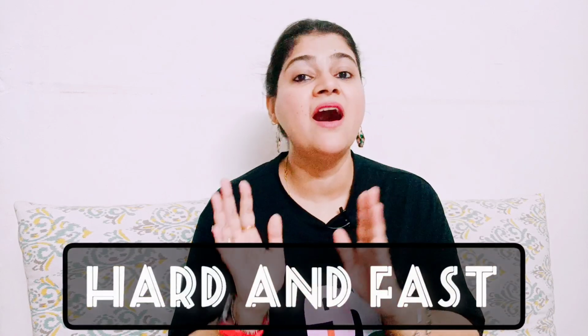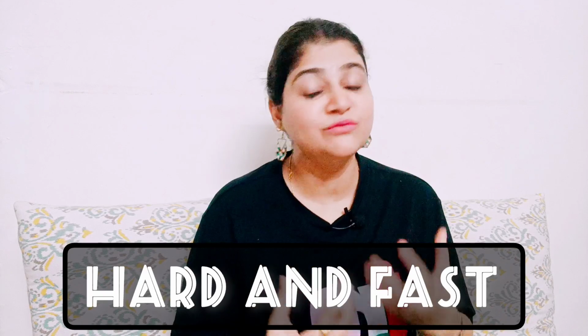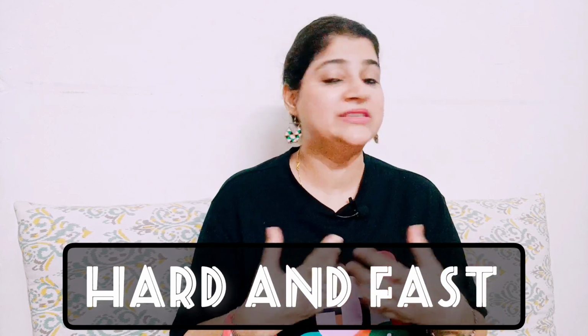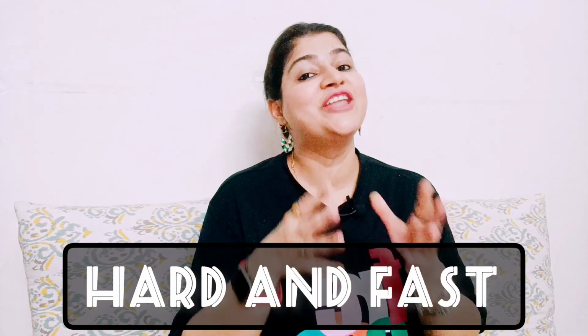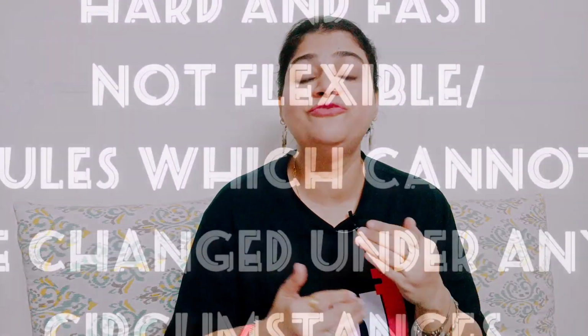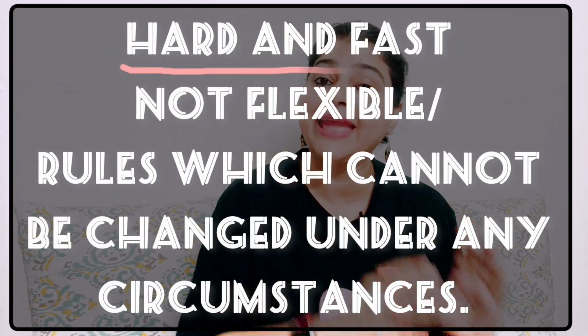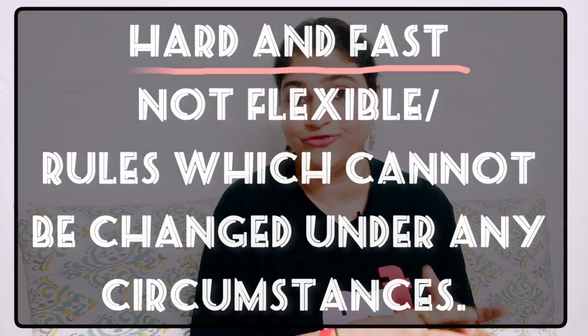Moving on to the second binomial. It is hard and fast. Hard and fast. I am sure you've heard it somewhere related to rules. People say, oh, there is no hard and fast rule. Haven't you heard of it? Now, hard and fast means a rule that is not flexible, something that cannot be changed under any circumstances. Then we use this phrase hard and fast.